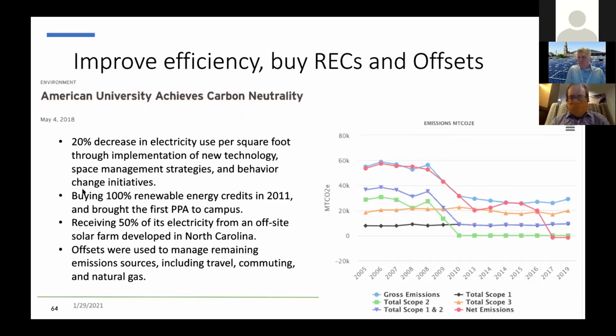In 2011, they went to buying 100% renewable credits. So that's where you see this is their scope 2. They started buying renewable credits. So basically they bought their way to carbon neutrality, which is one approach that universities take. They've then continued to work at renewables and ways that they can provide electricity in partnership with bigger projects and other big institutions in the area.